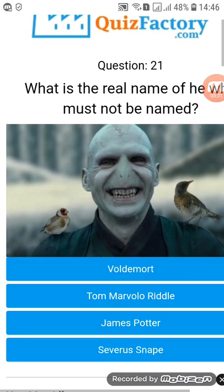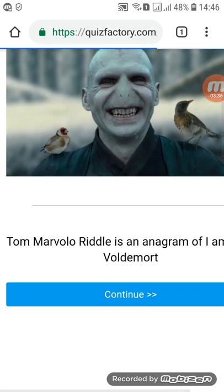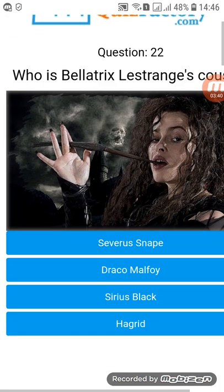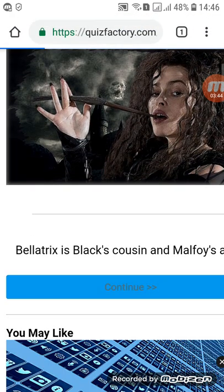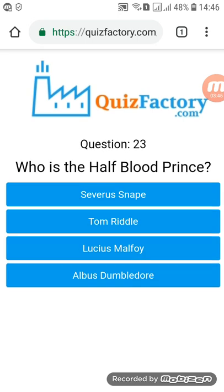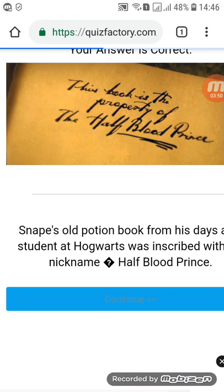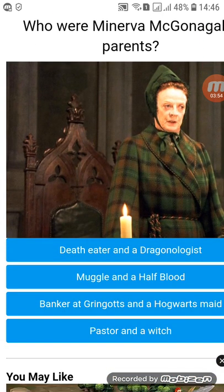And question number 21 is Tom Marvolo Riddle. And question number 22, its answer is Sirius Black. And question number 23, Severus Snape. And question number 24, its answer is a Pastor and a Witch.